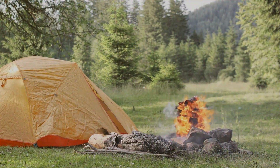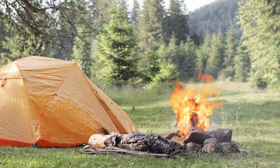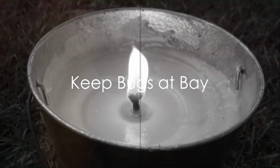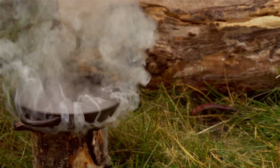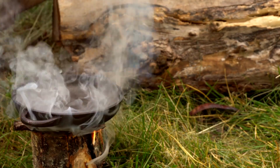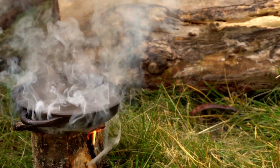Planning a camping trip this summer? Here are 10 essential hacks to make your adventure smooth and enjoyable. Keep bugs at bay with natural repellents like citronella candles or essential oils. These eco-friendly options will help you enjoy a bug-free evening.